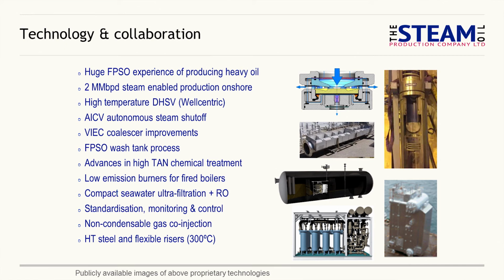Probably 4D seismic from the surface. That allows us to see the steam chamber develop in the reservoir itself so that we can track that. And then as we come through the platform, we've got all of the flow assurance, as we mentioned, dropout of deposits.